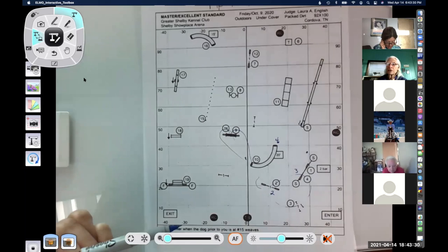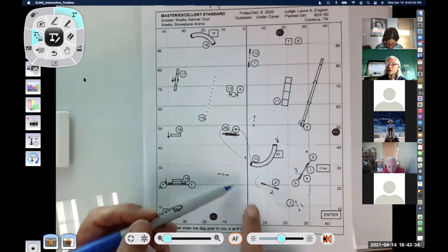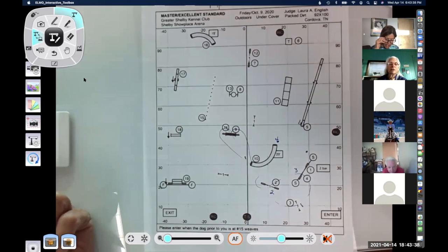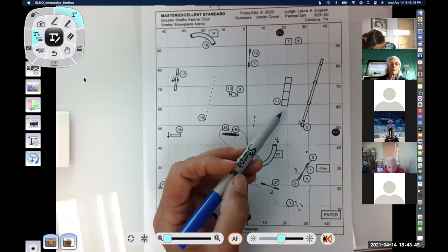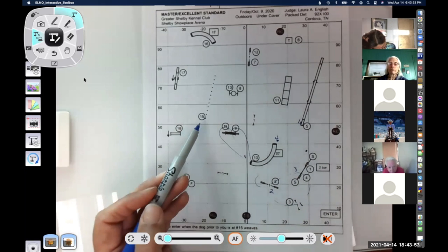So you can use this tunnel. And you can always move another jump over here too if you want to get to some other place. Let's look at the weave pole entry potentials. Boy, they're good. If you had this set up, I would want to hit that weave pole entry from the A-frame and the jump to the poles.